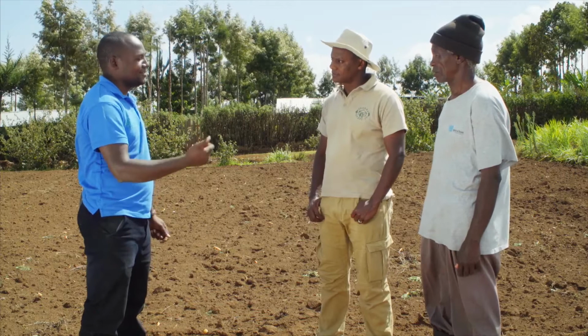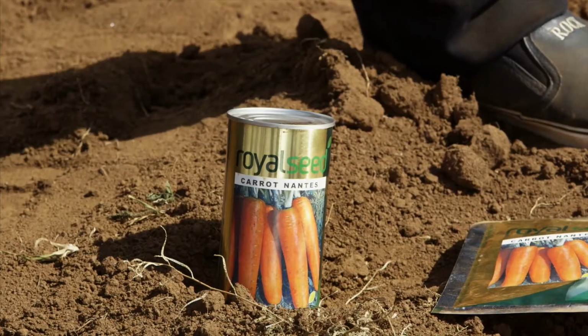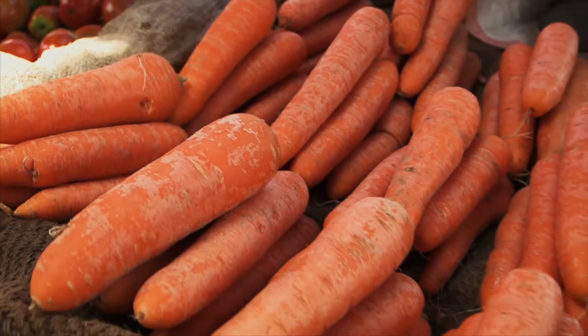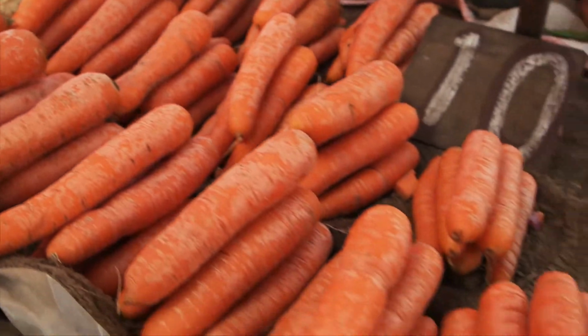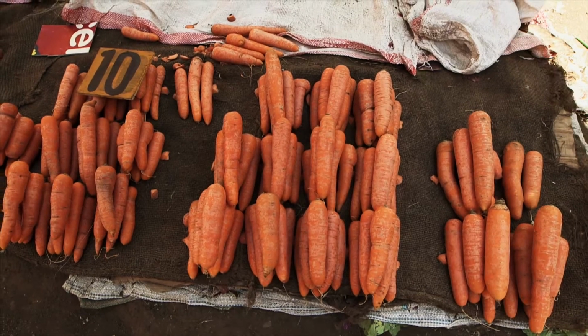So if you plant more, it doesn't necessarily mean that you're going to get more. And then the second thing that is key to a farmer is the seed variety that you're going to plant. Choosing a seed variety that will grow well in your area will help ensure you get a good yield. But it is also important to grow a variety that fits with what the market wants.